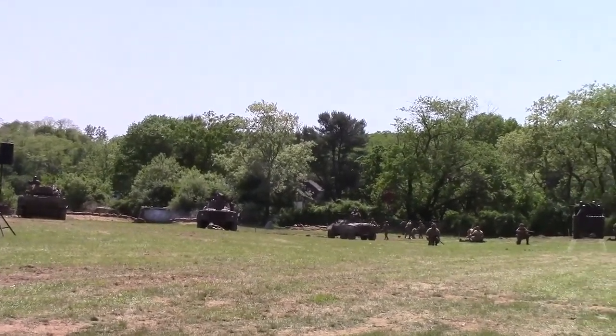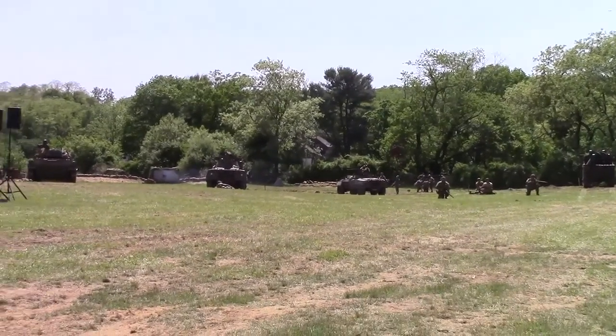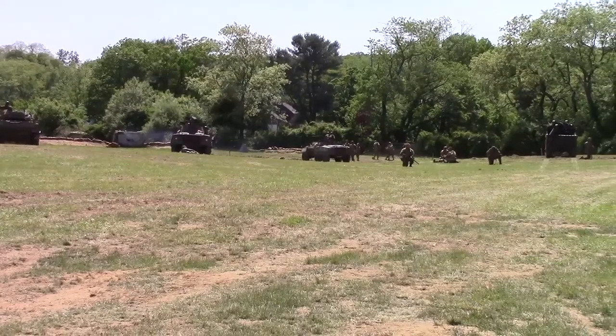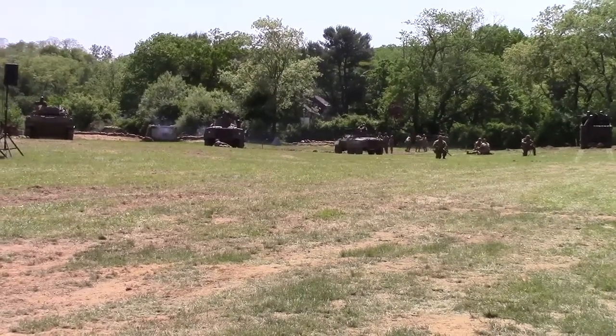This was a scene that was repeated multiple times across Europe, as slowly but surely an Allied advance would ultimately bring them to Berlin.